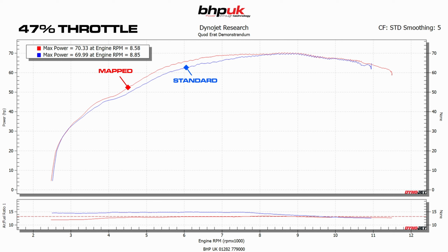At about 5,500 RPM, we gain about 5 brake horsepower. The stock bike's making about 60, the modified bike makes about 65. Like I say, the biggest improvement really is in the throttle response of this bike, and all the low down, sub 70% throttle openings.